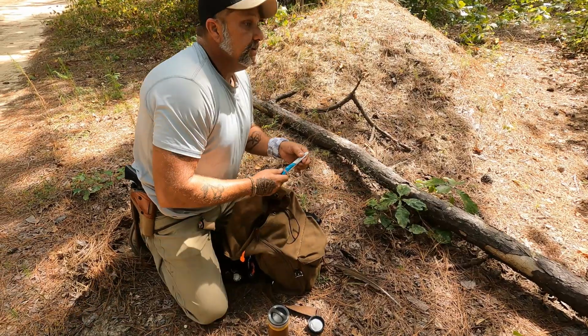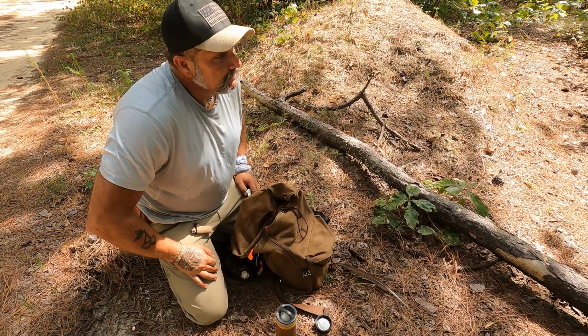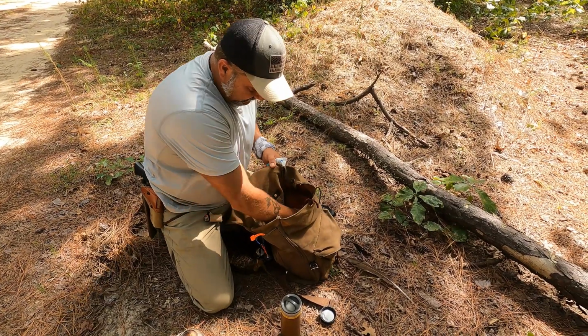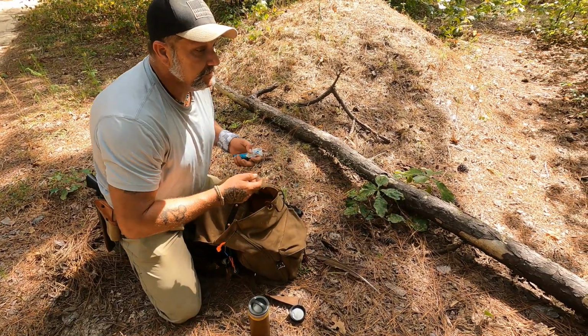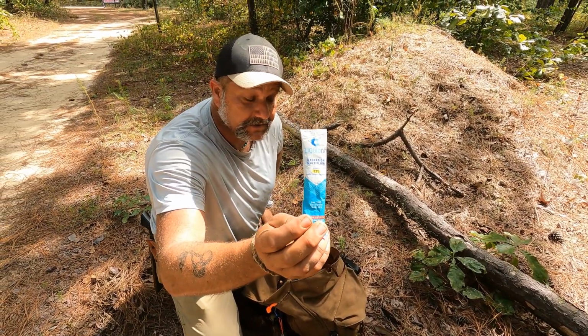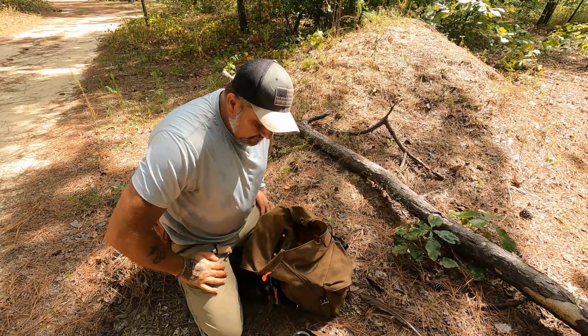Daddy, I'm hungry. Well, get you some food out of your pack. What do you want, an Oreo? Oreo. And then I carry liquid IV with me. This time of year, you can tell how bad I'm sweating. Oreo.